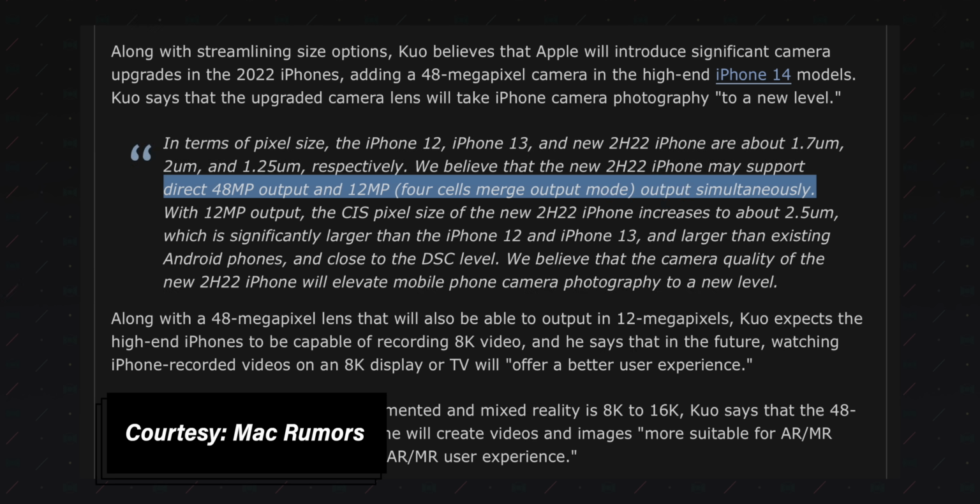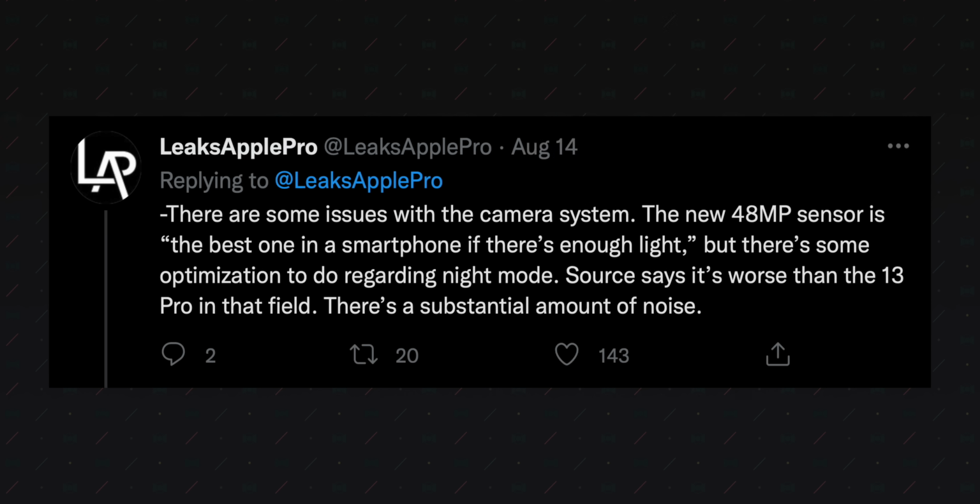I don't see a scenario in which the user is able to choose how photos are taken. If 48 megapixel photos are captured at all, it will only be done in the most ideal circumstances, with every other scenario defaulting back to a pixel binned 12 megapixel shot. Now, photos will still look better than the iPhone 13 Pro, but don't think for a second that Apple will compromise sensitivity and increase noise for a mere bump in resolution. They never have, and they're not going to start.